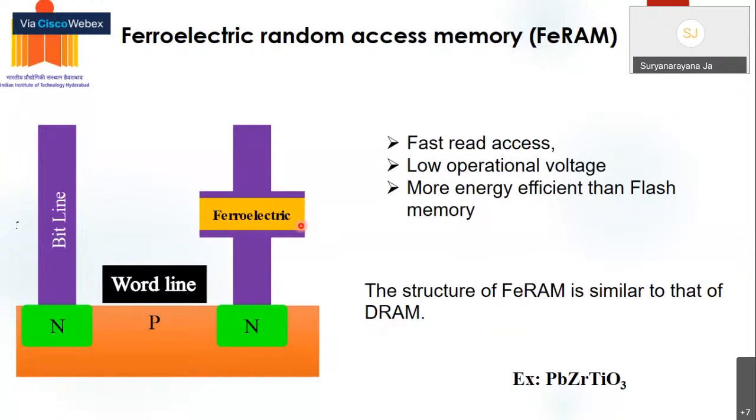Okay. And it is also very fast, with fast read access. The operational voltage is low, you don't have to apply very high powers. It is more energy efficient than flash memory. Okay, the structure of FeRAM is similar to that of DRAM. This is the kind of structure that one would use for a ferroelectric random access memory.